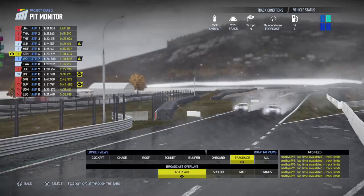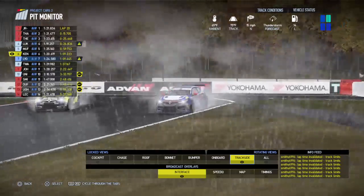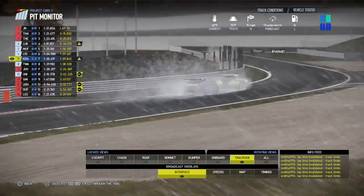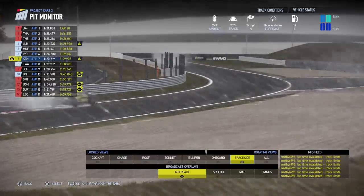Kenbo picks up the pieces and he's going to go around the outside of the next corner, but he's got a little bit wide. And Lionsfoot's back up the inside. This is good fighting here. Good little battle for these guys. Lionsfoot holds the position for now, but Kenbo all over the back of him still.